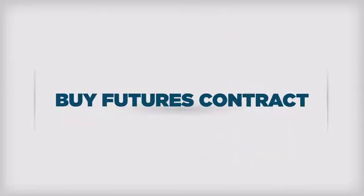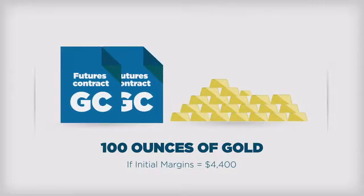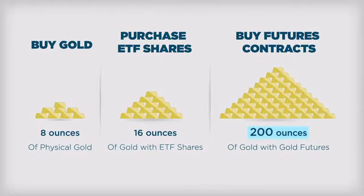Option 3, buy a gold futures contract, which represents 100 ounces. If initial margins are $4,400, you can buy 2 gold futures contracts. You will have exposure to the equivalent of 200 ounces of gold.